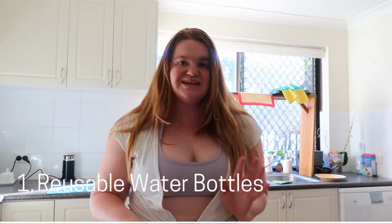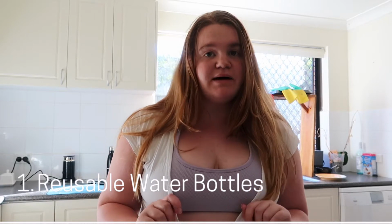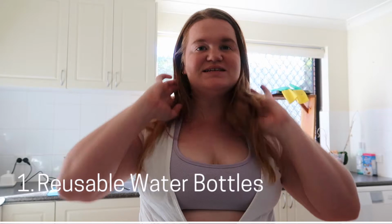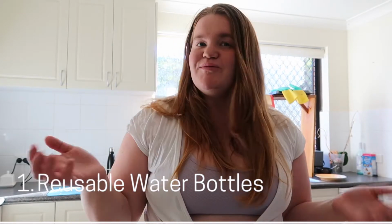So now we're moving into the kitchen, which is arguably one of my favorite parts of the home. And there's so many zero waste things you can do in this space just to help lower the waste you create and live a more positive life.